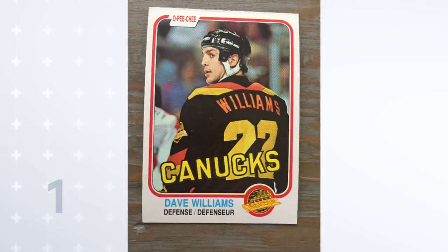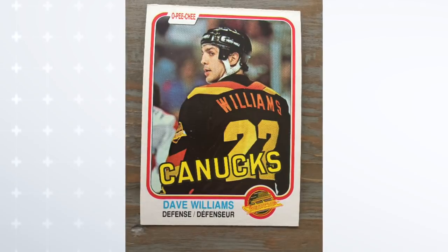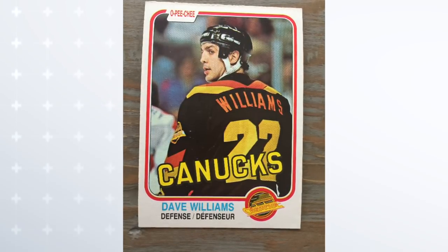Tiger Williams, Darryl Sittler, Lanny McDonald. They were legendary for the Leafs back in the day. This is from 81-82 O-Pee-Chee. Now, Tiger's second season in Vancouver. Listen to these stats on the back of this card, previous season before this card came out. 77 games played, 35 goals, 27 assists, 62 points, 333 penalty minutes. That's worth a lot of money.